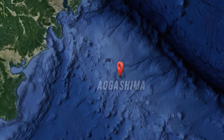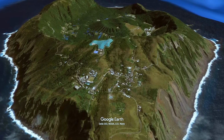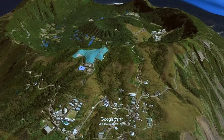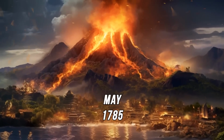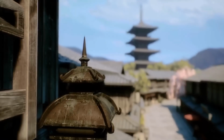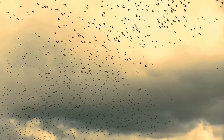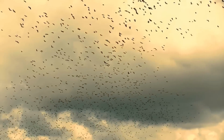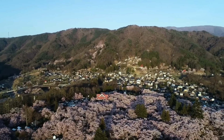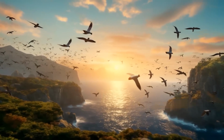wake up. One of the most famous eruptions occurred on the island of Ogashima, south of Tokyo. People built a beautiful city right in the crater of an active volcano, and in May 1785, the eruption began. No one expected this to happen. At some point, thousands of birds rose and flew away from the island, and then the ground began to shake. A heavy, low sound came from beneath the underground depths.